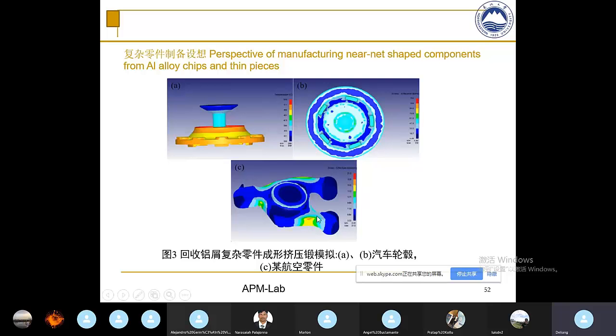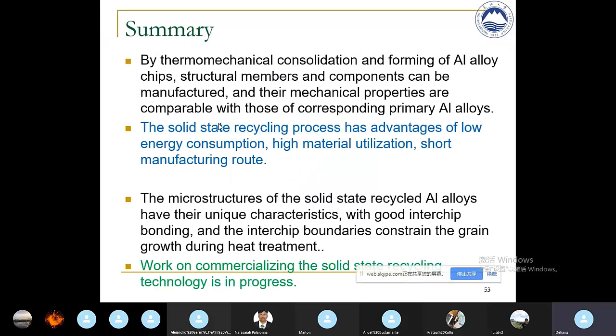So from that we can see we can make more complex shaped components. So this one is for aerospace. This is a wheel. So that's very much what the experimental research is here.